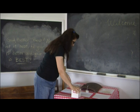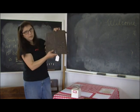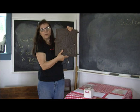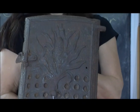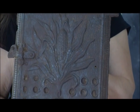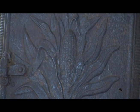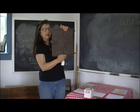And probably our most exciting find is this stove door that we found in one of our units out behind the schoolhouse, actually behind the girls' outhouse. We are currently trying to do some research on it to find out exactly what year, what era this might have been from, but this was certainly one of our more exciting finds. And you can see that it's got the depiction of an ear of corn on the front, which is pretty unique.